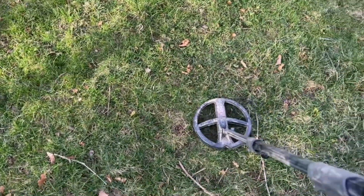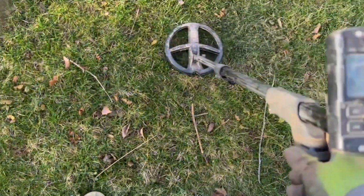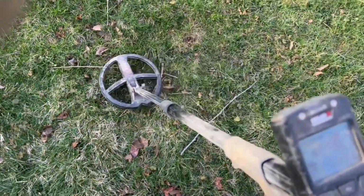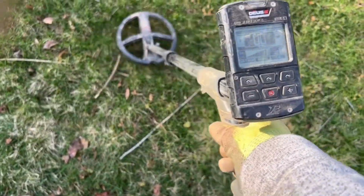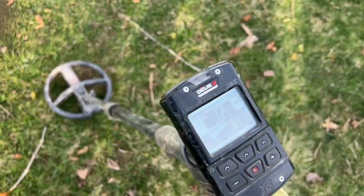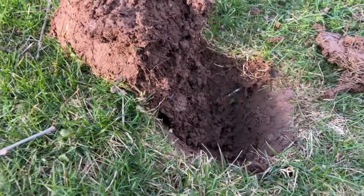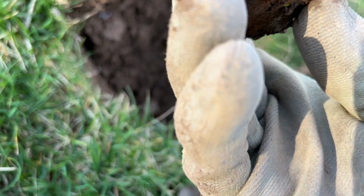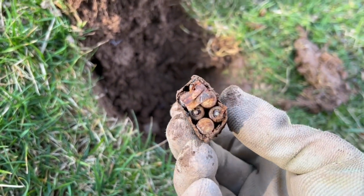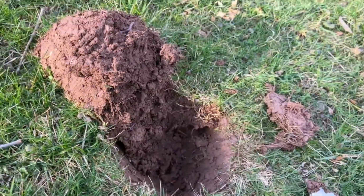On to the next. Okay, we've got another signal here, coming up as a 69. It's a little all over the place. Not so confident in it now. It's really regressing down to a low tone. I think we have a big piece of iron here, but we're gonna try it. 68, 69, see what we have. And there's our answer right there in the side of the hole. See it right there. We have an old battery. Well, good to get that out of the ground. It looks like it's not doing anyone any good there. So we'll be sure to properly dispose of that and clean up the ground.